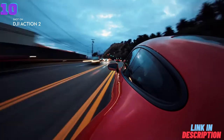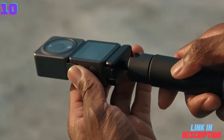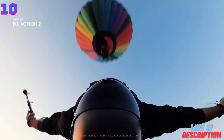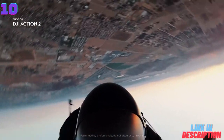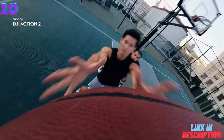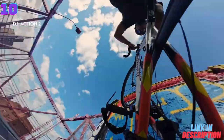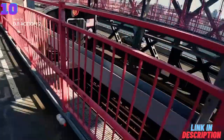Action 2 ushers in an era of creative freedom through its magnetic modular design. Capture life on the move by effortlessly swapping out modules and accessories. Its fluid form lets you adapt to your environment and capture a vast range of shots.